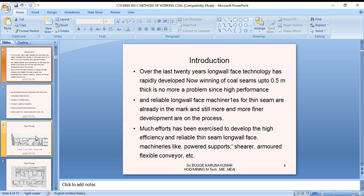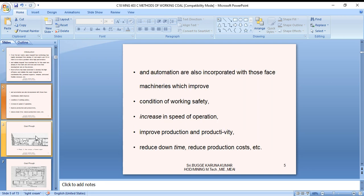So, over the last 20 years, this technology has rapidly developed. The winning of coal seam up to 0.5 meter thick is no more a problem, since high performance, reliable longwall face machinery for thin seams is already on the market. Still, finer developments are in process. Much effort has been exercised to develop high efficiency and reliable thin seam longwall faces. Machineries like power supports, shearer, armored flexible conveyor, etc. And automations are also incorporated with those machineries, which improve working safety conditions, increase the speed of operation, improve production and productivity, reduce downtime, reduce production cost, etc.